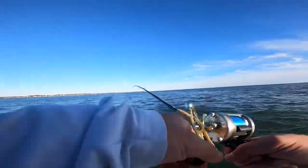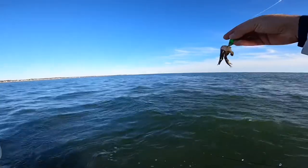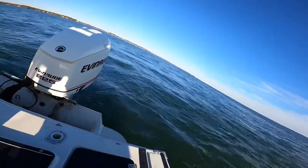Well, I've noticed a difference in the bite. I'm not getting those immediate tap, tap, taps from porgies and stuff. So maybe they're finally out of here. Now that the water temperature is definitely below 60.